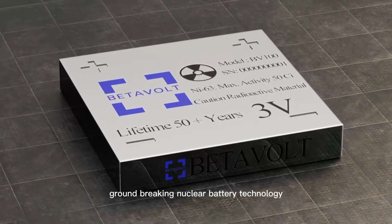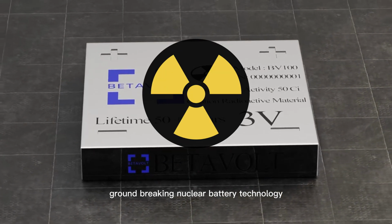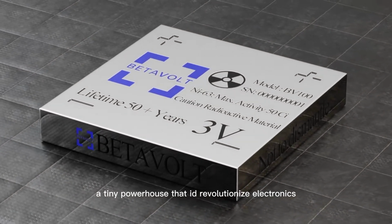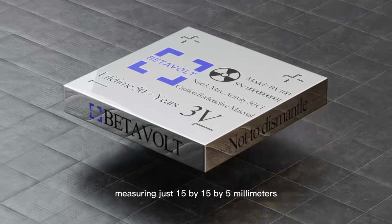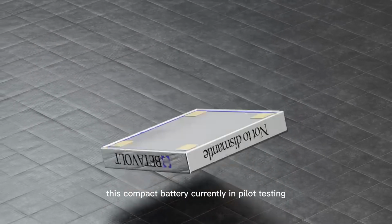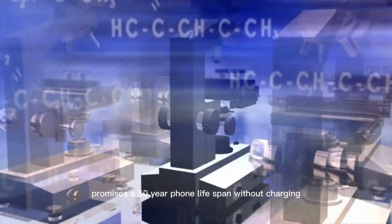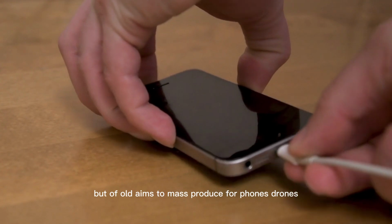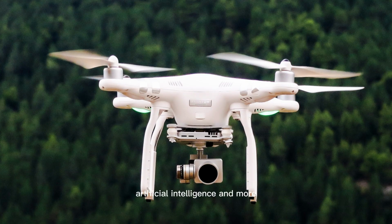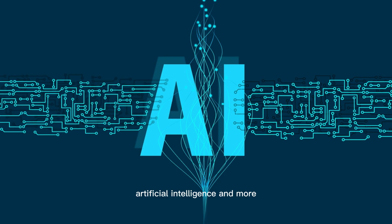Introducing BETAVOLT's groundbreaking nuclear battery technology. A tiny powerhouse that has revolutionized electronics, measuring just 15 by 15 by 5 millimeters. This compact battery, currently in pilot testing, promises a 50-year phone lifespan without charging. BETAVOLT aims to mass-produce for phones, drones, artificial intelligence, and more.